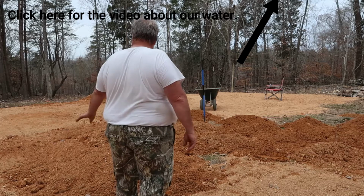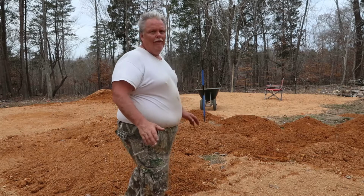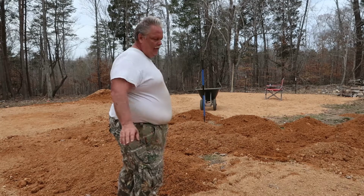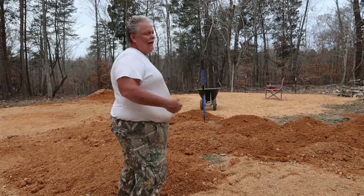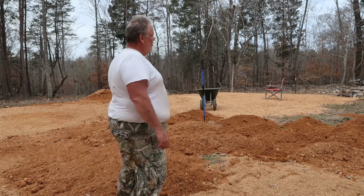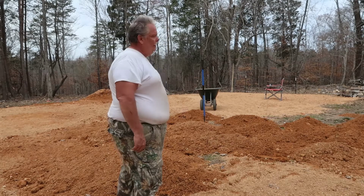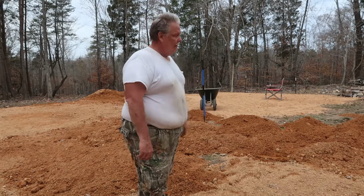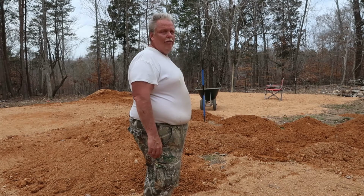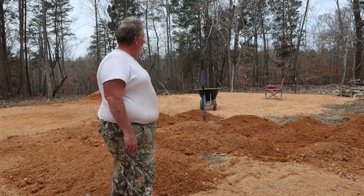What I'm going to do is grade all this and try to get it as level as I can by eye. It does not have to be perfect by far. This is for the garden area. So we're going to put this down, I've got some other projects, and then we'll pack it really well. Then we're going to put landscaping fabric all the way across it so we don't have weeds coming up, and then we'll start on the garden. The biggest thing right now is to get this all planed out, nice and level, and see where it takes us from there.